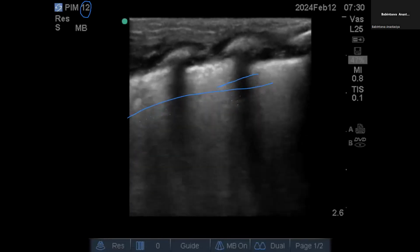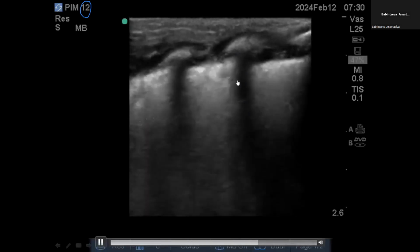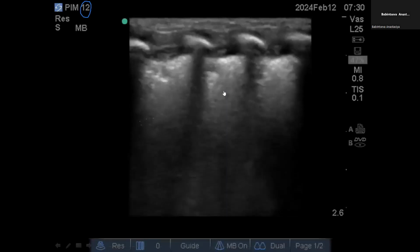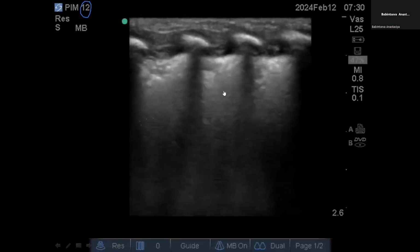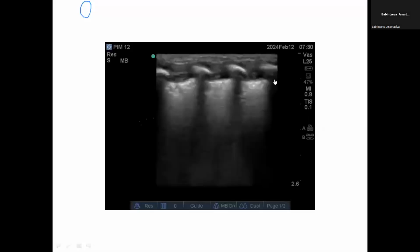This is again another region, VL2. There's a similar picture with subpleural consolidation and a B profile, but less atelectasis. Again, lots of static air bronchograms with a pleural line that's established. In this case, this is a case of RDS. We have no doubt. The scoring is, I think, almost 15 or 16.